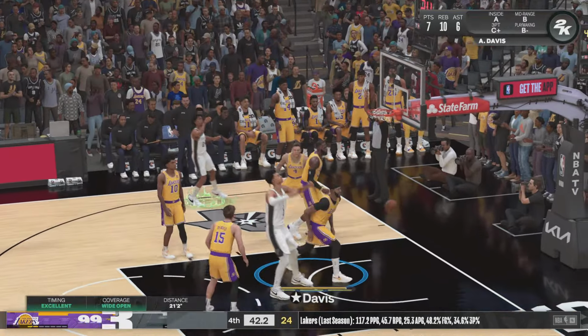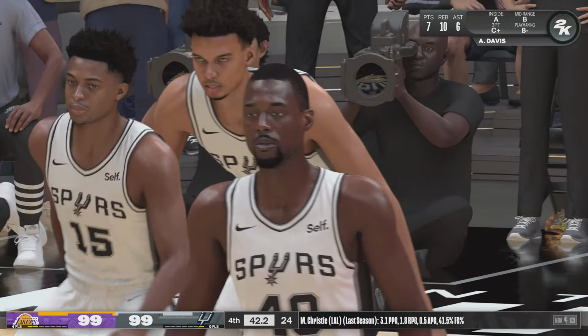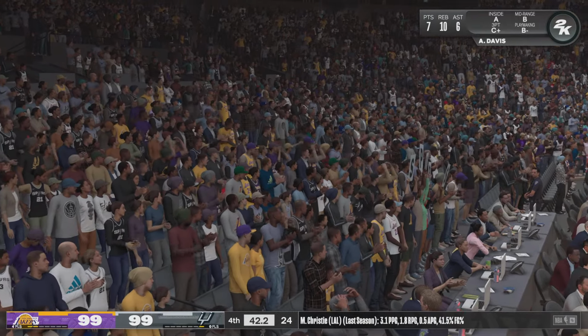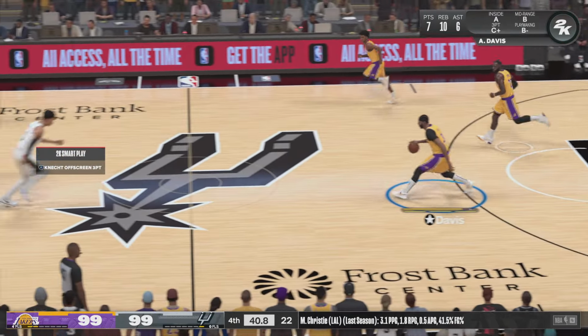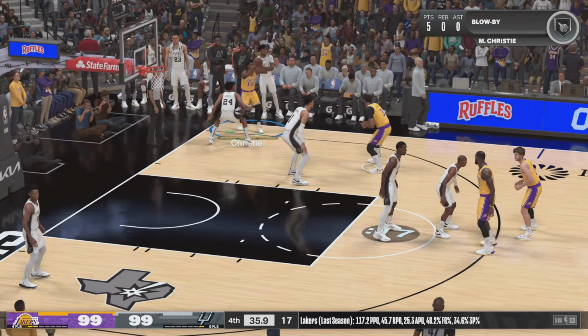Vassell wide open. Buries the triple. And oh, that was an enormous 3-pointer. And you can't get a bigger bucket than that. Well, that was 1-2. He wanted the ball. Nobody else was taking that shot.